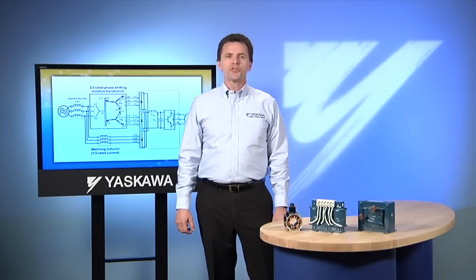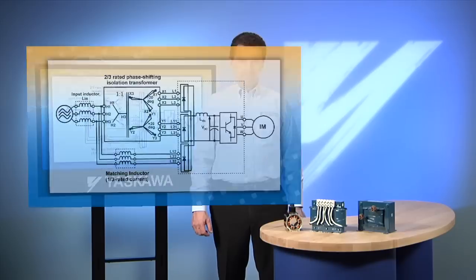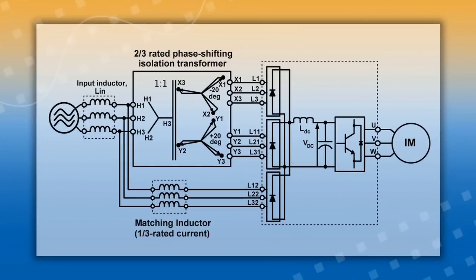Similar to the hybrid 12-pulse scheme, there exists a hybrid 18-pulse scheme. This configuration requires a phase-shifting transformer sized at 2/3 the size of the drive, along with a parallel reactor that is impedance matched to the transformer and sized for 1/3 of the load. As with the 12-pulse hybrid, the chief benefit from this approach is that you will save money from harmonic mitigation.